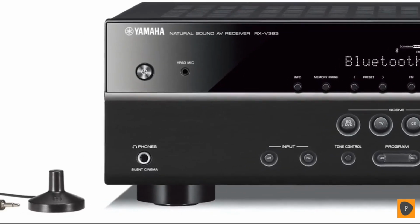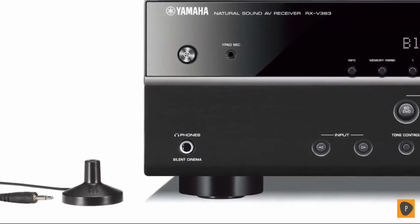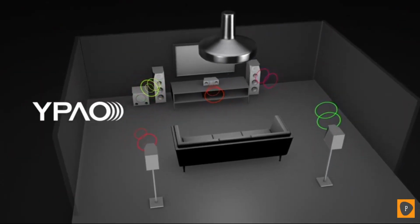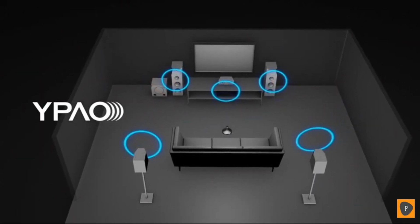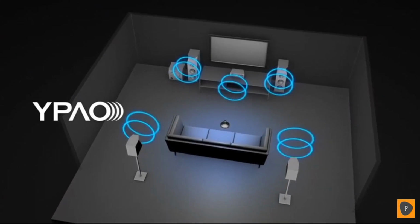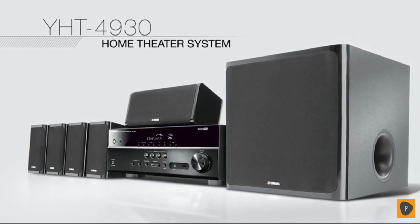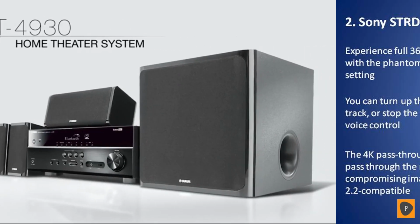The YHT-4930 system also includes the Yamaha Parametric Acoustic Optimizer, which analyzes the acoustics of the room and calibrates your system for the best sound imaginable. Make your escape to the ultimate entertainment experience with the YHT-4930.